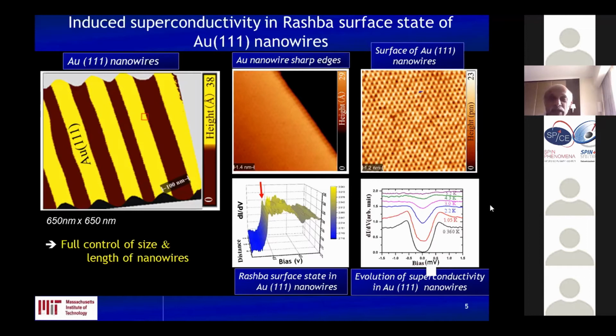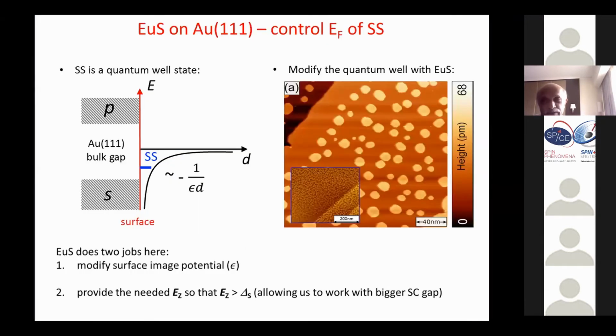The tip we use is platinum iridium or tungsten. So in this case, we have what's called NIS tunneling, not like the previous case, SIS tunneling. The bigger width of the coherence peaks is because we have a normal metal on the other side. Also, we use a bigger modulation bias to get a good signal.